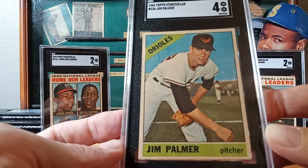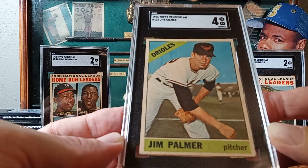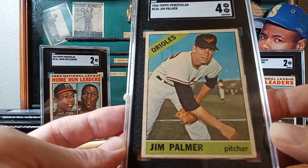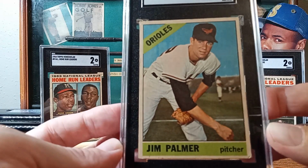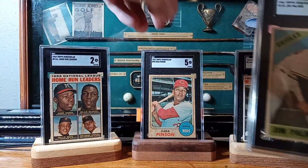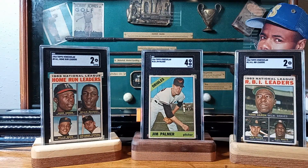But I just can't even be any happier with that. That's as high as it could have been, in my opinion. The centering on it is very nice, and it didn't come back mini-sized or anything. So, wow, thank you, Jesus. What a blessing. What a blessing.